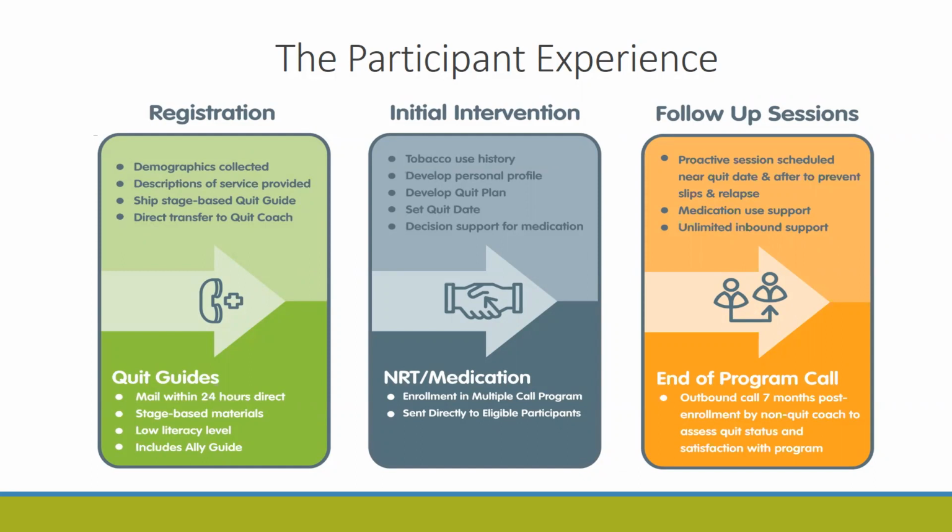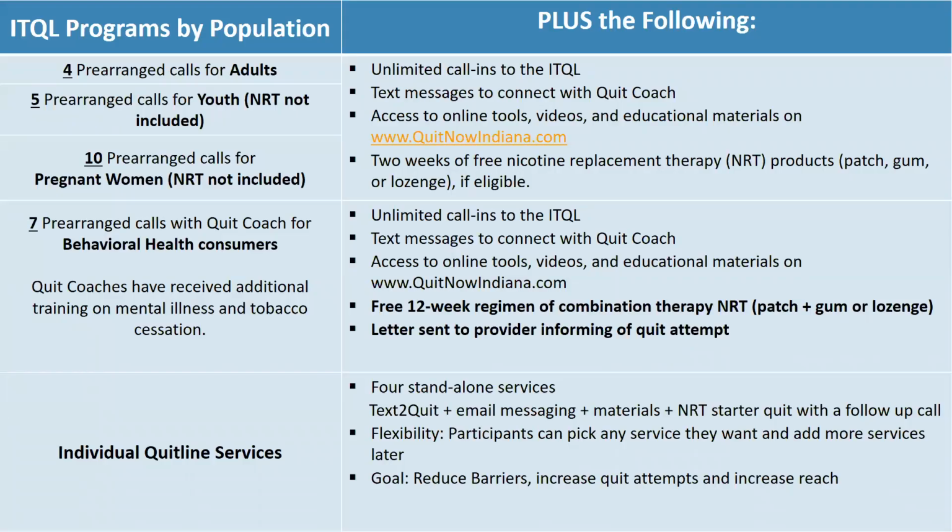Then follow-up sessions will provide proactive support to the participant to touch on key factors to support the patient's quit attempt. Calls are timed to connect with the quit date as well as several high likelihood relapse times. So for example, the quit date, 1 week post-quit date, etc. And these call times are custom to the participant's progress, and participants are always welcome to call in for support anytime and as many times as they need. And then finally, there's an end of program call that determines the quit status of the patient and ultimately the satisfaction with the program.